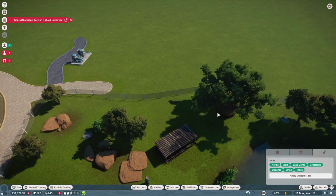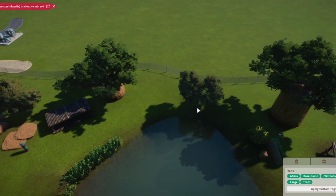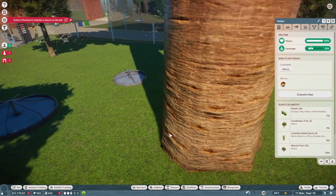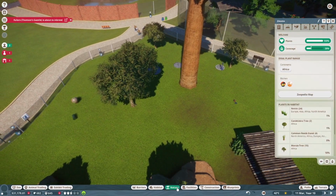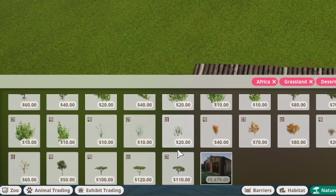I'm just trying to play around with what I want this habitat to look like, so I don't want it to look too weird. I don't know why, it's giving me very strange vibes at the moment. So I think these guys like a lot more coverage than the other species that we've got in here. So if we click on this guy who doesn't like too much coverage, I think that might help a lot more. I'm looking for some big shrubbery kind of things rather than trees.